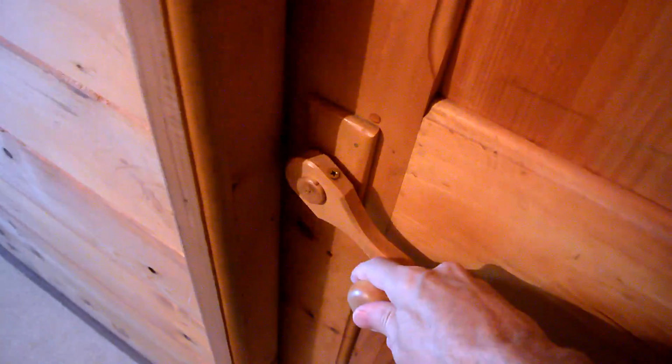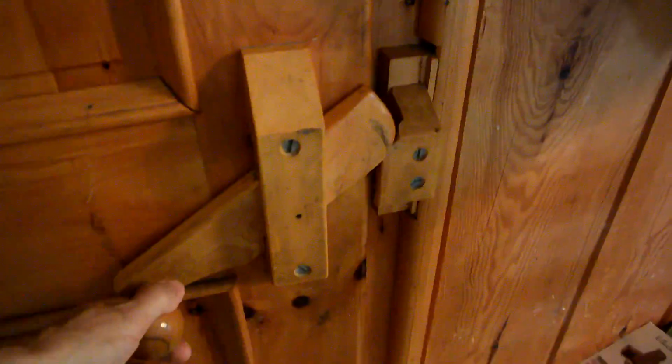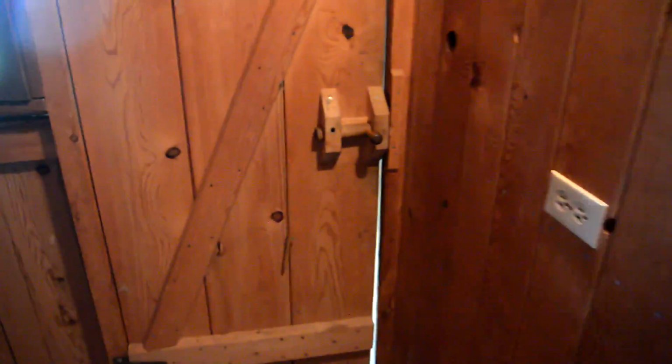The inside doors also have wooden handles on them. And these are actually spring-loaded. The outside ones aren't. Although the spring isn't quite strong enough to fully latch it. And for the woodshed here, it's just a simple slider.